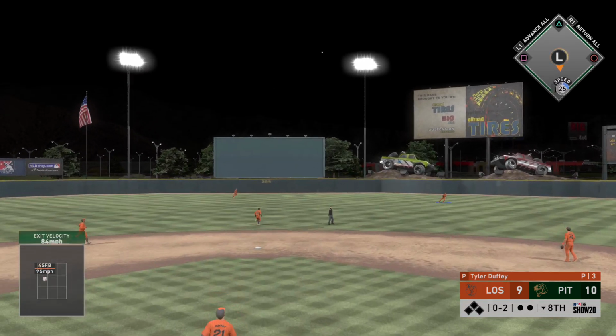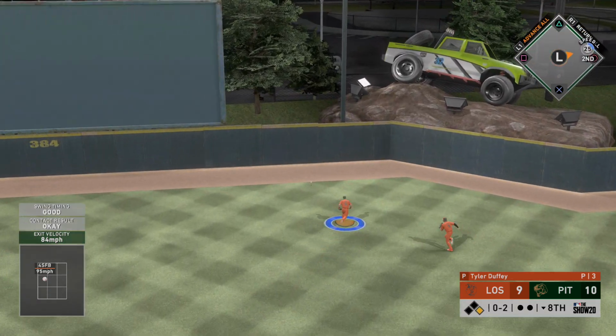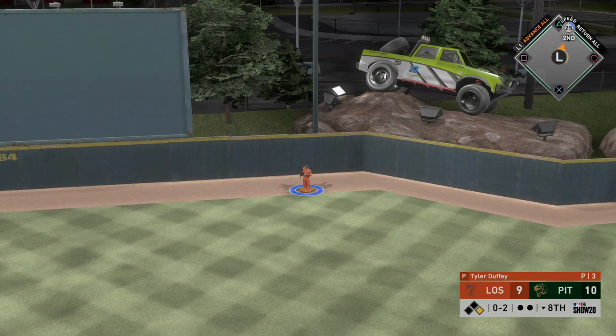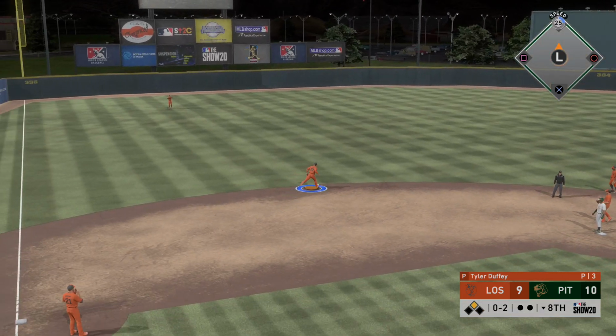Lifted in the air to center. Harper giving chase. He can't get there as it falls in. Now this will rattle up against the wall, and he'll pull into second here with nobody out.